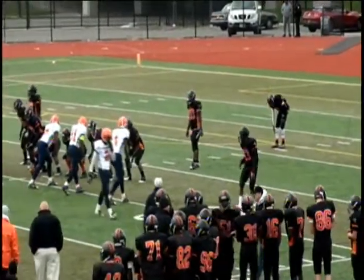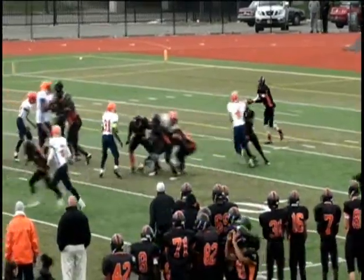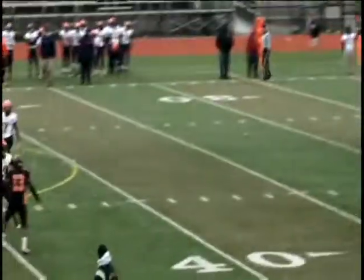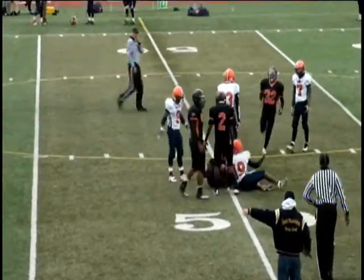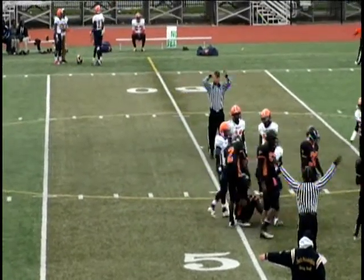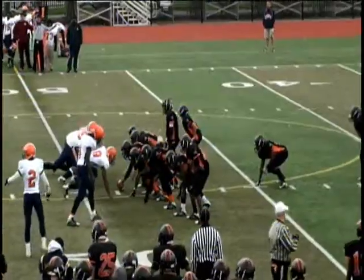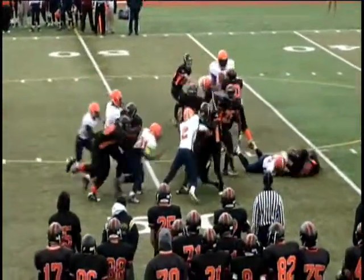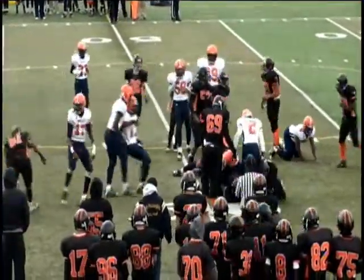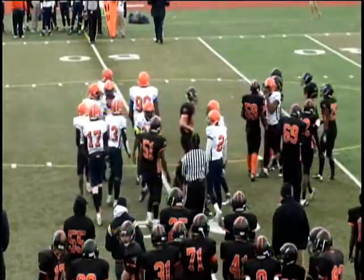Okay, fourth and five, Furness is in punt formation. Inside the 20-yard line, the punt. Punt straight up in the air. And West Philly will take over on the 50-yard line. Okay, after the fumble recovery, Furness takes over on the 50. 49-yard line, rather.